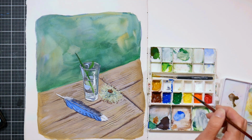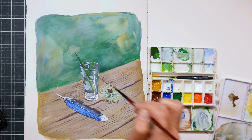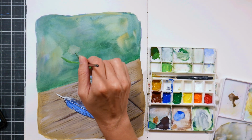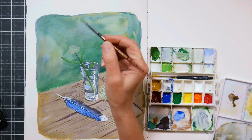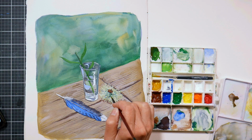The freeing thing about using gouache in a sketchbook is that it's opaque, and I don't have to plan so much. I can just jump right in. I can do a quick pencil sketch, and then I can start painting it. And even if I go over my lines or I miss an edge or I make a mistake in my drawing, I can fix it because gouache is opaque and I can layer it up.